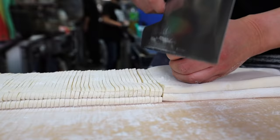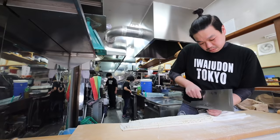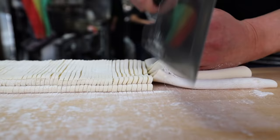After many years of honing his skills and mastering the art of udon crafting, Iwai-san was able to, along the way, teach several apprentices and develop a strong customer base in love with his noodles. But of course, this didn't happen overnight.